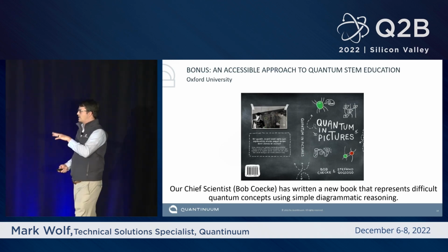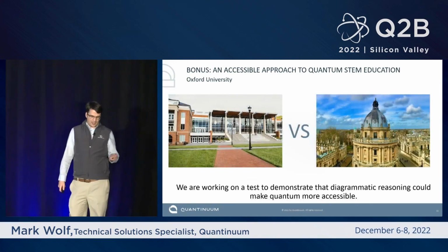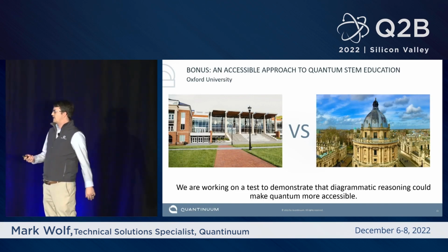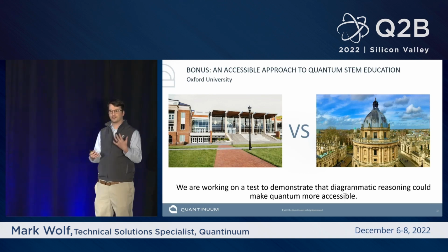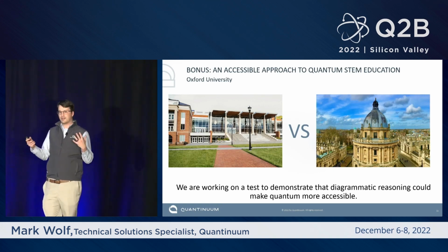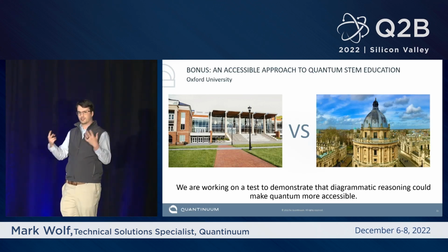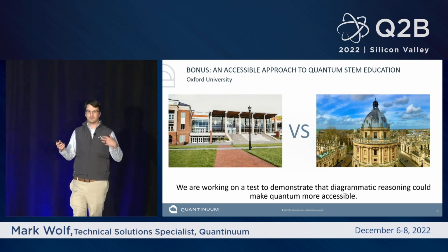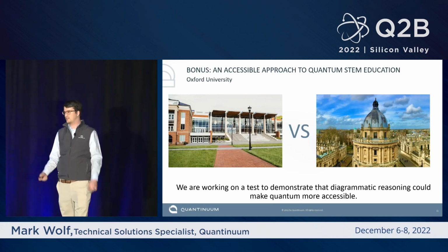Not only are we excited about the book, but we want to prove that the approach really has some merit, and we're going to do that through a sort of competition. This is ongoing and not completed yet, so it's kind of a teaser. We're working on training a group of high school students using this Quantum in Pictures formalism. We're going to have them compete on the same exam with Oxford University students who approach it using the same traditional mathematical formalism. We're hoping we can demonstrate that this makes quantum more accessible, and that these students can either beat or at least be competitive with the university students.